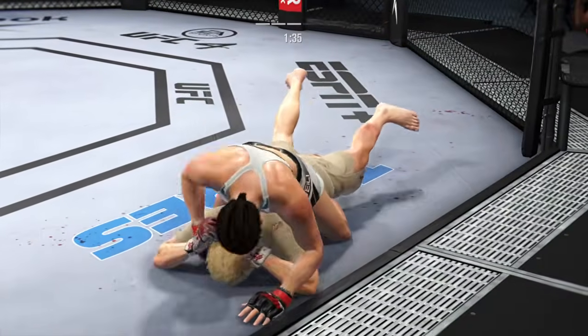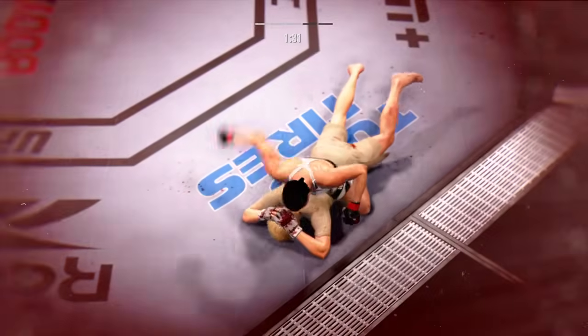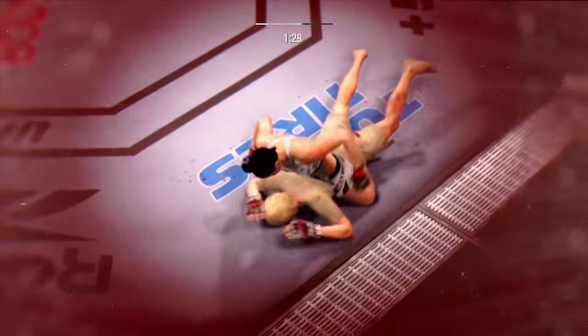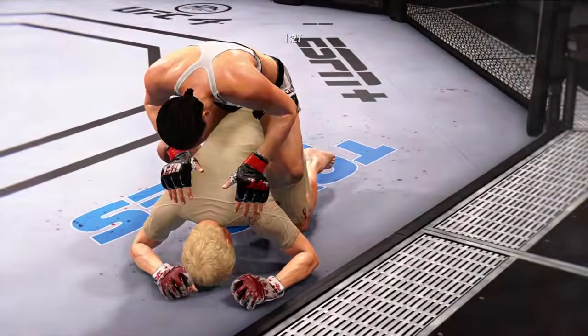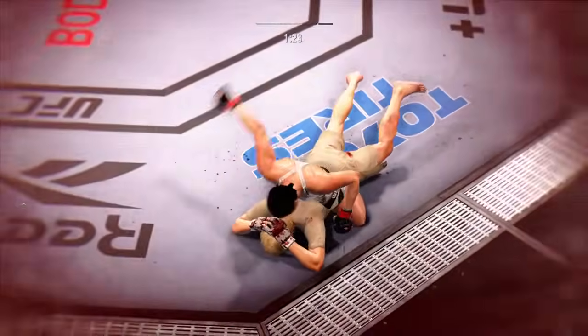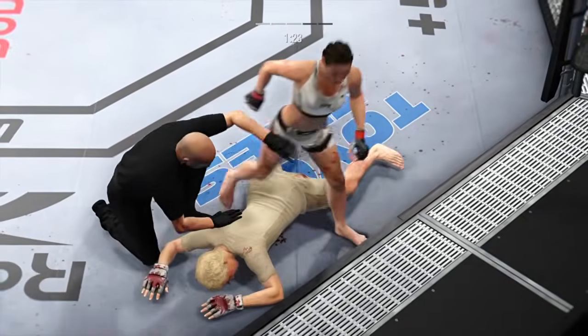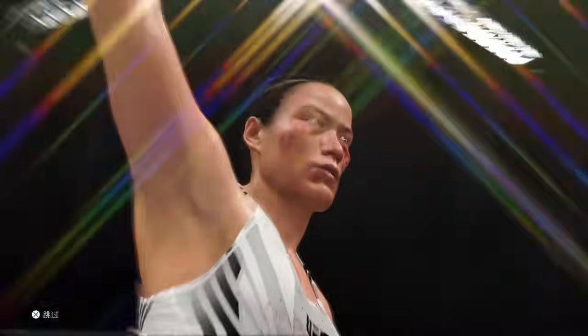Well, she was long on grappling experience coming into the UFC, and you see her chops here, just beautiful when it comes to the transition. It's very difficult to keep up with her on the ground. Great movement by her here on. Do you believe it? And that'll do it.